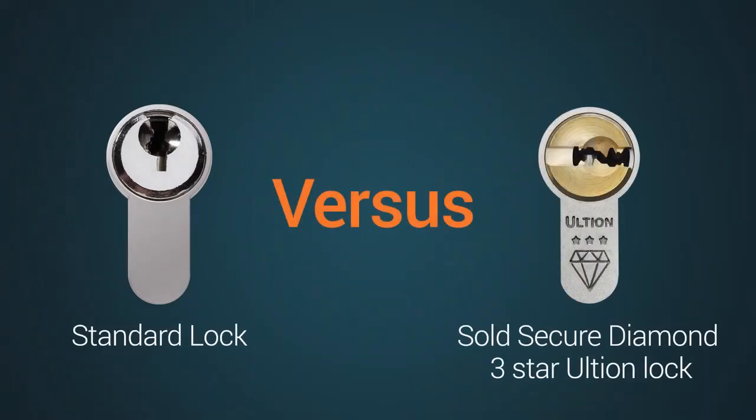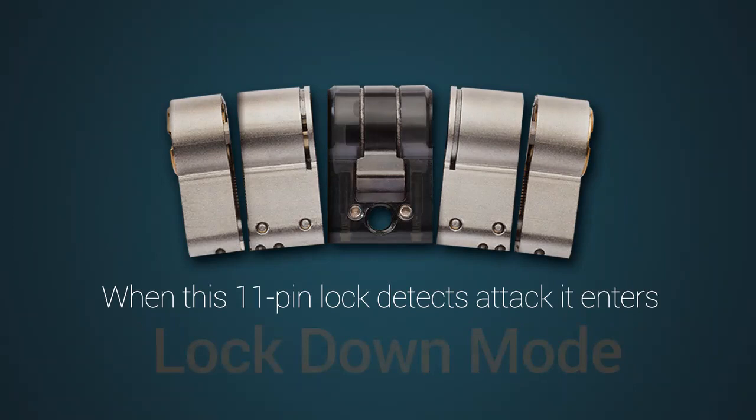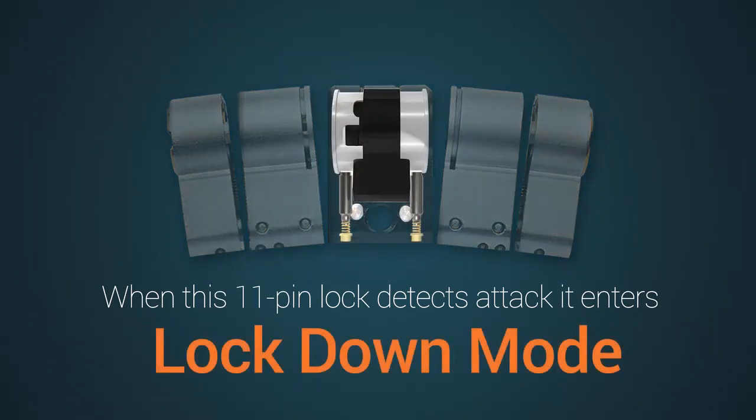This film shows how a door with a standard cylinder lock, compared to a Salt-Secure Diamond 3-star Ultion lock with built-in lockdown mode, protects your home and family.